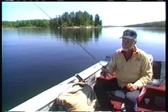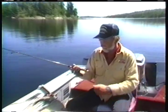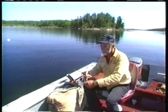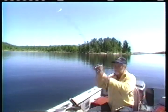Ooh. Had a big, big minnow on there. Let him chew it good. He's munching. Tasting it. Start to head for deep water now. Let's see if I can swing around a little bit here. Okay, I'm ready. This is the big one. There he goes. Oh, ooh, you got hooks, fella.